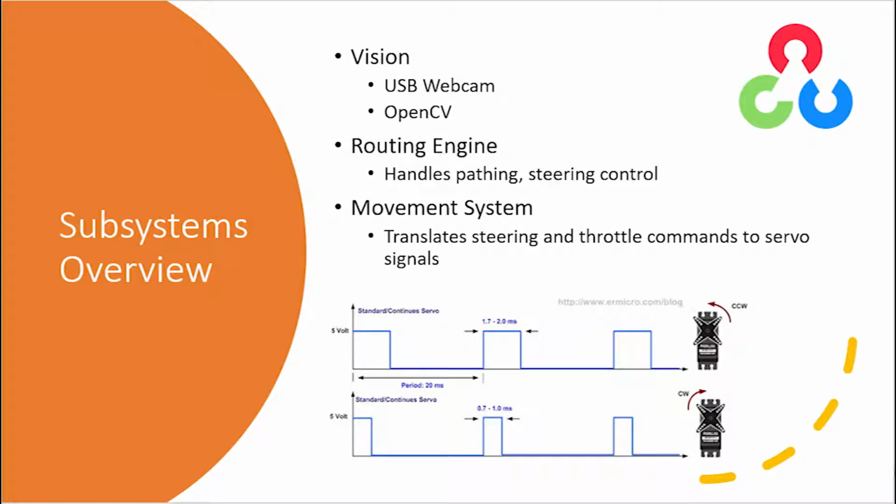So the first main subsystem that we had to work on was the vision subsystem. Like Scott mentioned, we have a Logitech camera sitting above the play area, and that is constantly taking video of the play area below it and sending information to the rest of our system using OpenCV as the tool to help guide that.